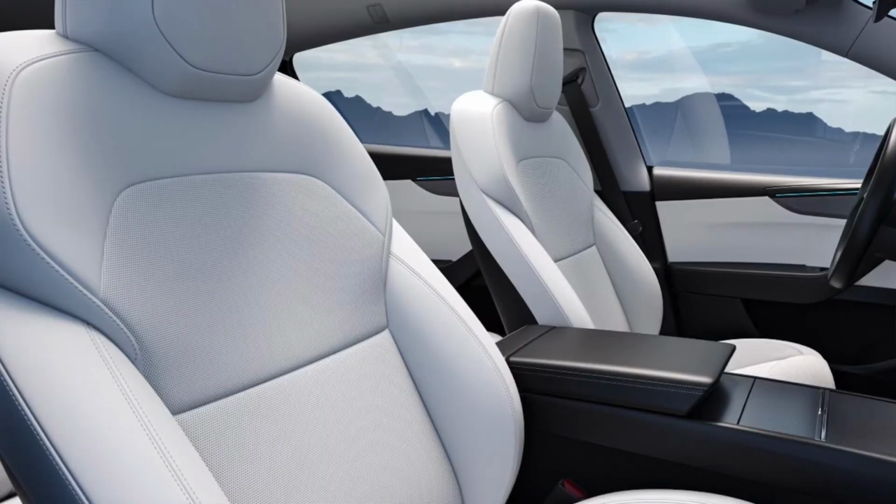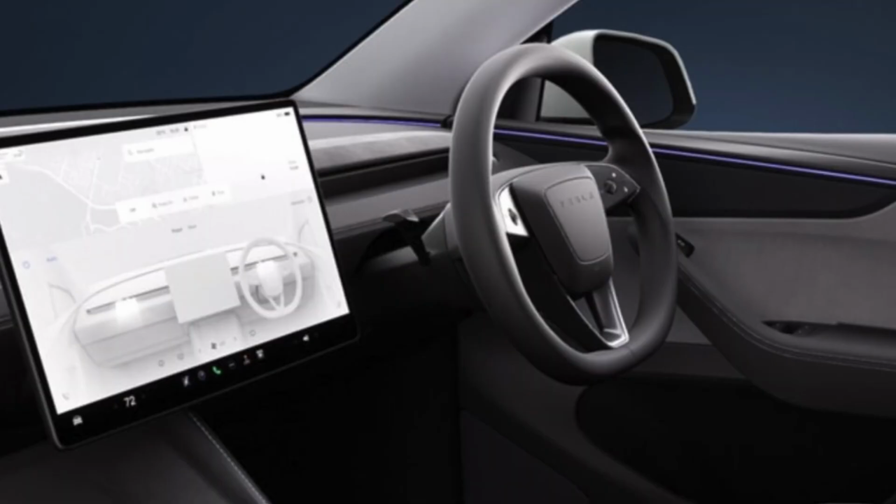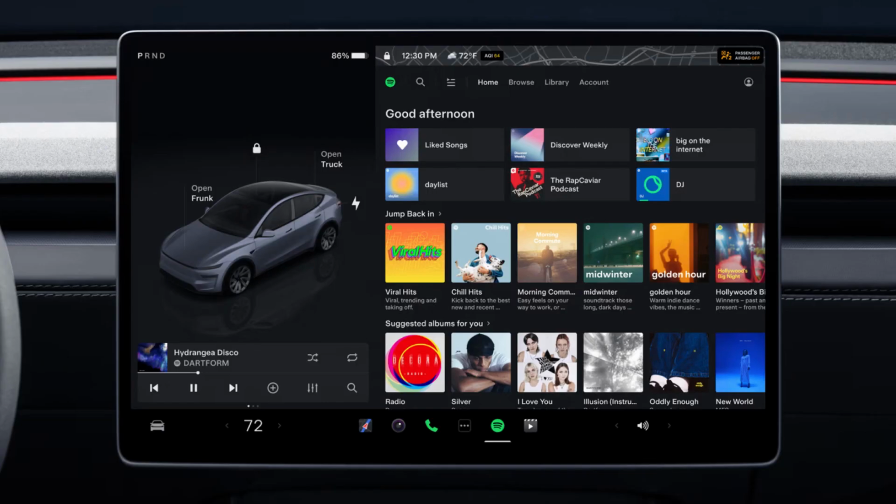And speaking of listening to feedback, we've got to talk about that turn signal stock again. What do you think about Tesla bringing it back? Does this signal a shift in their design philosophy? Honestly, I'm a little torn.